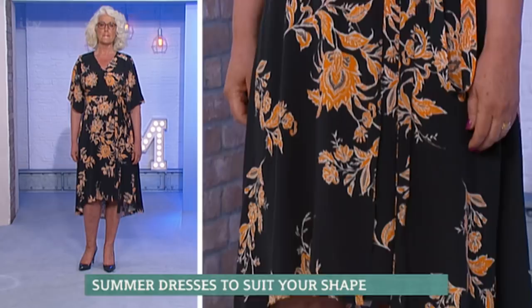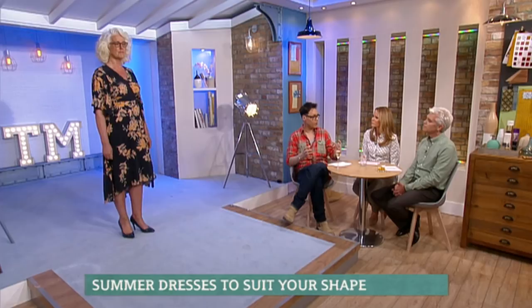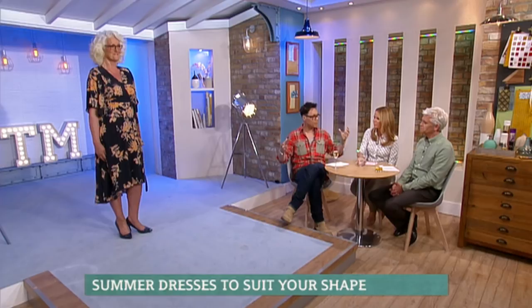But again, it's about adding to. So what this dress does, it flips out from the hip, gives you that A-line, which is going to broaden your hips. It's got the high-low hem, which is going to lengthen you and elongate you. It's also got the kimono sleeves and the satin sleeve, which is going to broaden your shoulders. So if you see broader shoulders, broader hips, smaller waist, absolutely built for you.